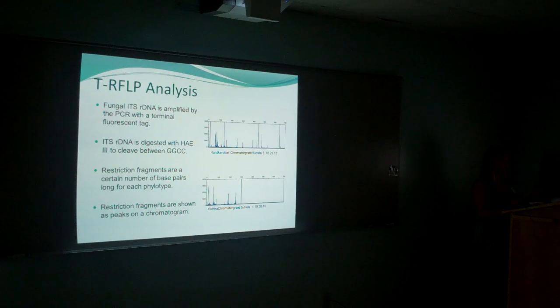These fragments are then run through capillary electrophoresis at an outside facility. These restriction fragments come back to us in a chromatogram, which are the graphs on your right. Each peak is actually a proxy for the abundance of different species. However, since we cannot be exactly sure if each fragment represents one species or possibly more than that, we call each of these peaks a phylotype.